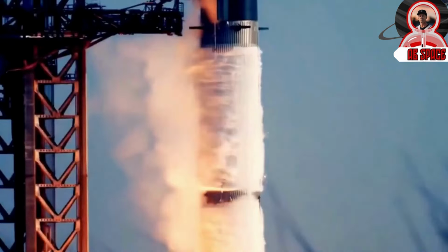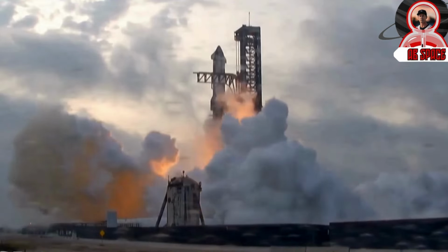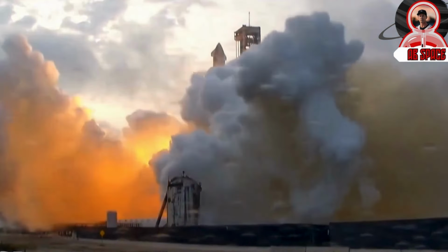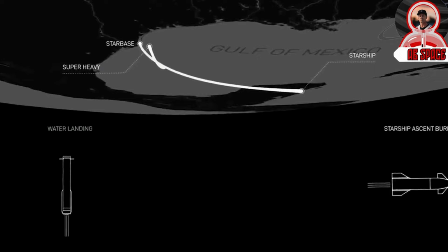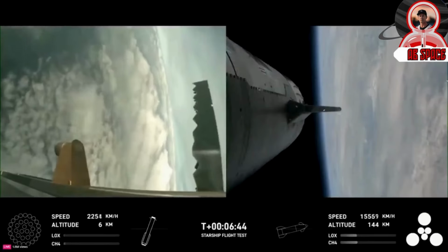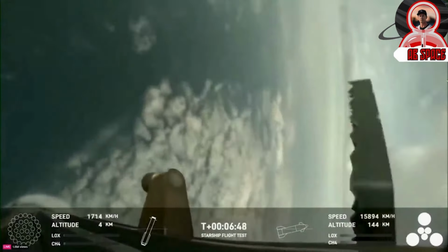At T+2 minutes and 44 seconds, the stage separation occurred. This was executed flawlessly, with most of the booster engines shutting down except for 3, allowing for a controlled separation. Immediately after, the upper stage's 6 engines ignited, marking the start of its journey to orbit. During its ascent, the booster initiated a boost-back burn, reorienting itself for a return to Earth. Although the feed was lost shortly before landing, this maneuver is critical for SpaceX's vision of reusable rockets.